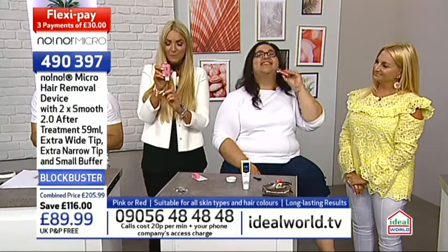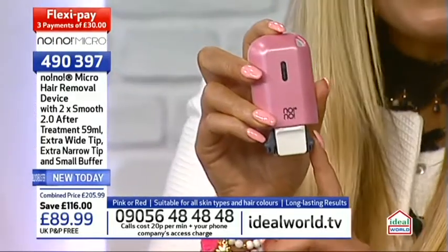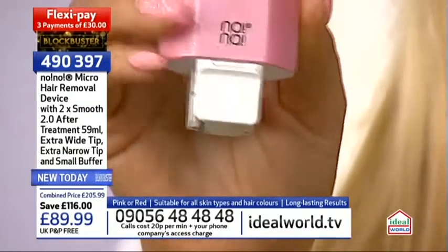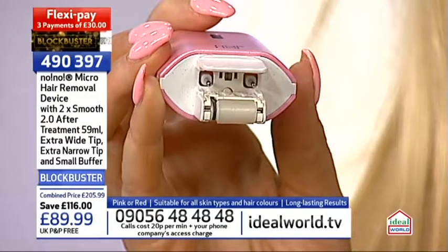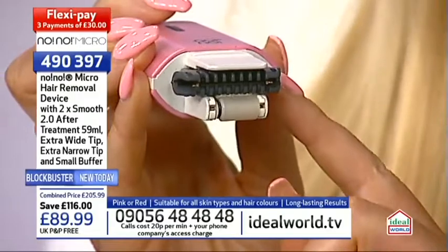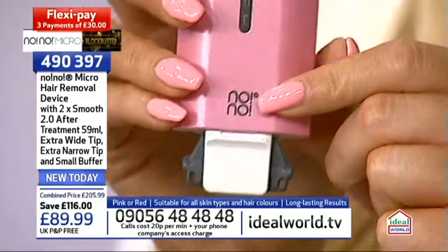Don't you worry. So the first decision you need to make is what tip you're going to pop in. So this is your wider tip. And in order to pop it in, there's going to be two pins that you can see there. And you're just going to slide it in like so. Now, this is the wider tip, but there's also a narrow tip as well.